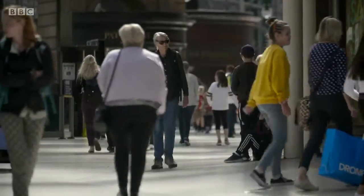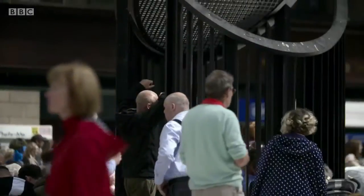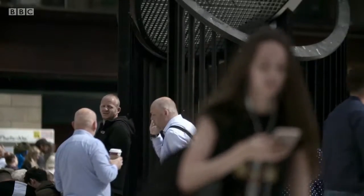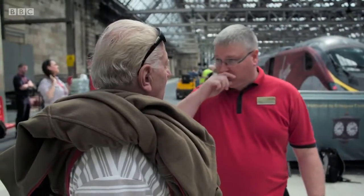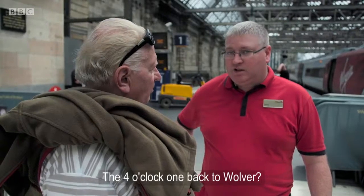After 3.5 hours without any London Euston departures, passengers are keen to know when services will restart. But if you stay here just now, we're hoping to have some news soon. My colleagues try to get my control just now to find out what's going on. 4 o'clock one's back to over. I don't know yet, mate, honestly.